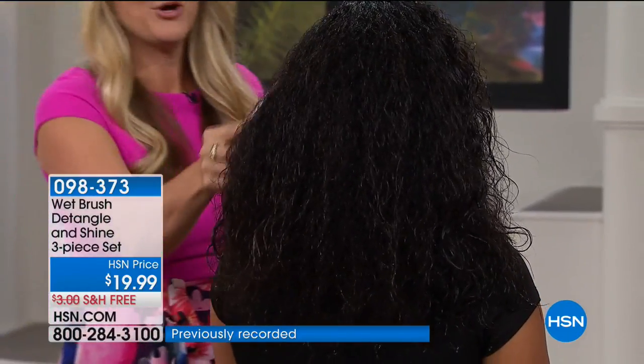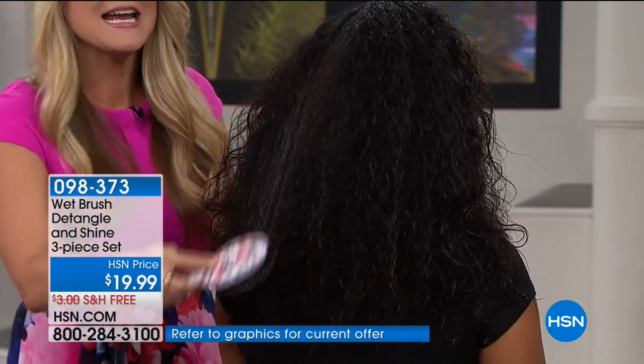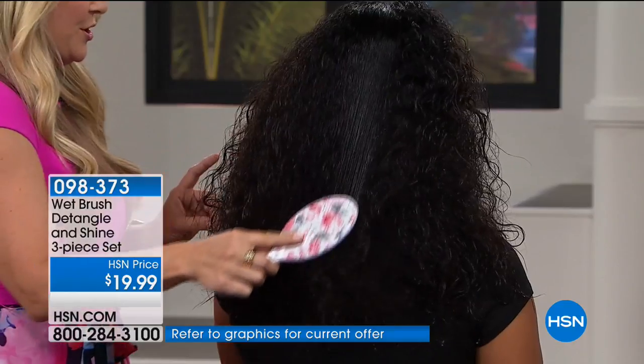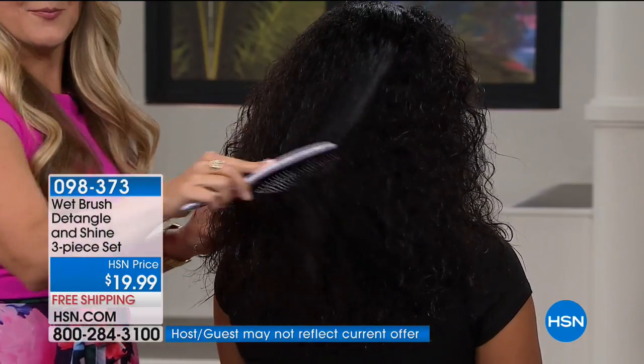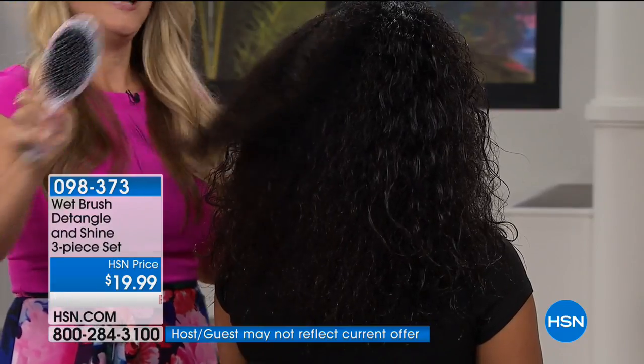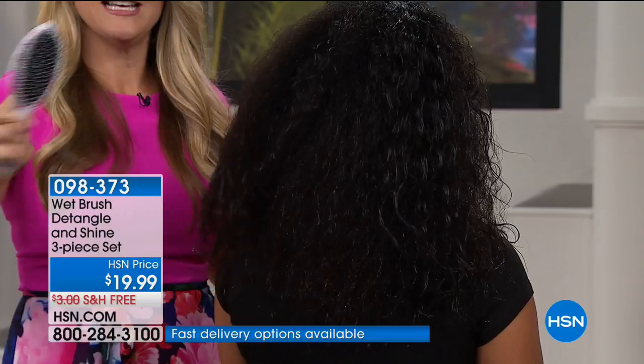Oh my goodness, I'm not pulling, I'm not tugging, she's not wincing, she's not crying, and the most important part, no breakage. That's just it. So many people, whether it's really long hair or kinky or frizzy, whatever kind of hair, if you're challenged to get a brush through, you've got to try the Wet Brush. Look at this. It amazes me every time I see this.